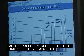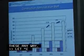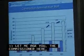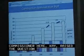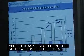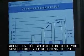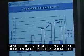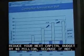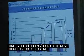Let me ask you a question. Go ahead. The commissioner here, Kay, raised a question about $8 million. And you said we'll see it in the slides. I'm still looking for it, and I don't see it yet. Where's the $8 million that you saved that you're going to put back in reserve somewhere or reduced your next capital budget by $8 million? Because if not, then what you're doing is not only are you putting forth a new budget, but you're taking an additional $8 million on top of that.